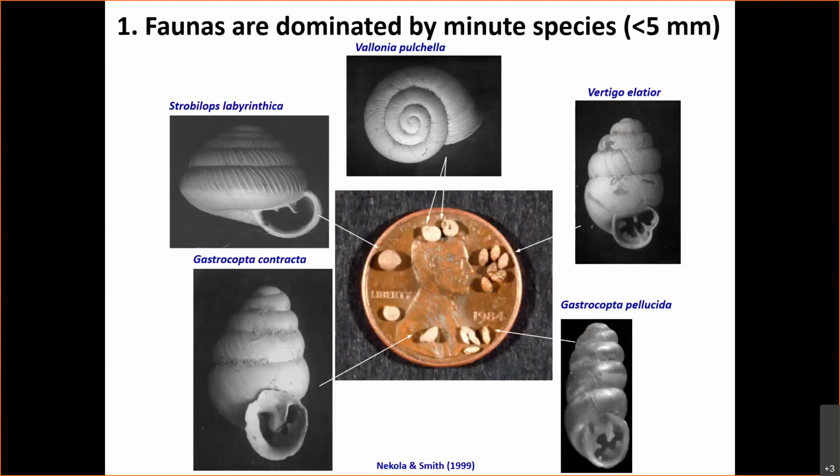So one thing you might not know if you haven't already spent a lot of time looking at snails is that snail faunas are mostly tiny. So the average snail that you've run across in Texas, 3 out of every 4 snails that we looked at in the course of our work, is smaller than Lincoln's nose on a penny, or about the same size. So here's a scattering of the size and scale of some Texas land snails.